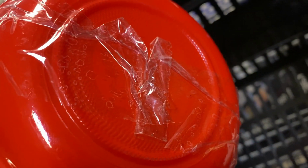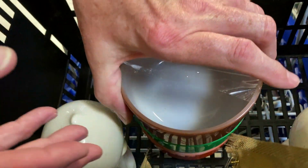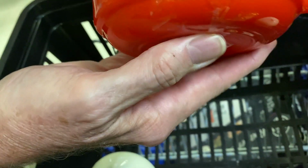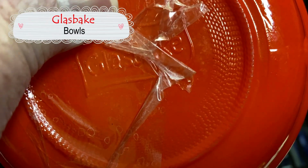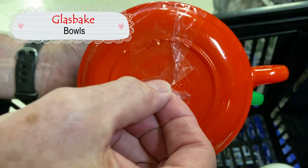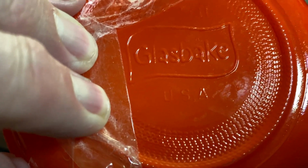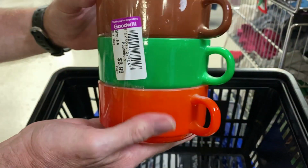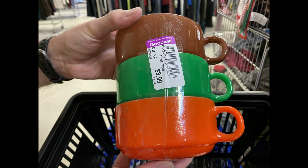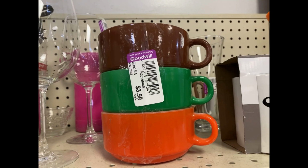Now these cups that I found, I was really interested in these. And there's a set of 3, reddish orange, the green, and the brown. Glass bake, $3.99 for 3. It's hard to read, but it is glass bake. I got all excited because they are glass bake. And then I asked Mark to take a second look at them. And he started finding all the flaws, all the scratches, all the little chips. And I'm like, oh, that's too bad. They were only asking $3.99, and they could be worth about $30 or more. So I was pretty sad to have to put those back.